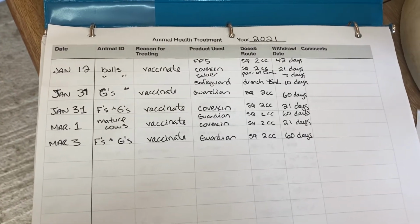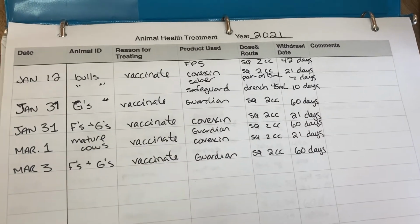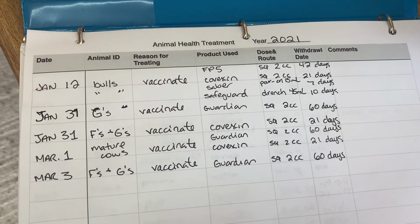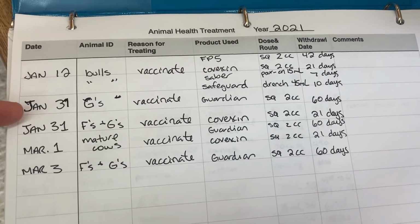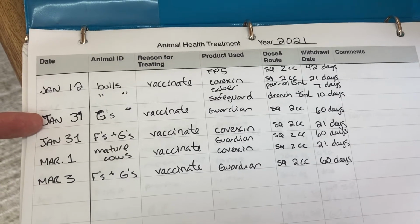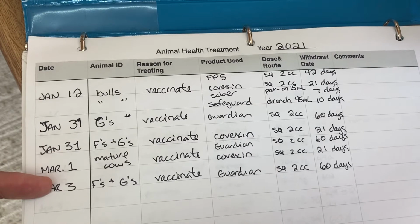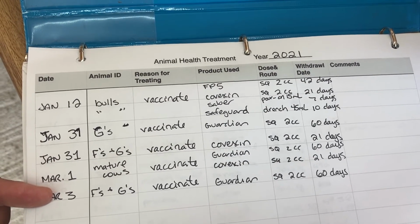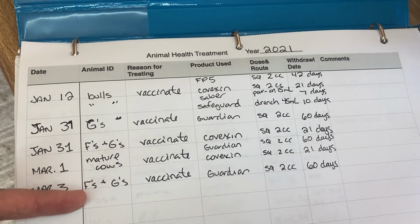So here is my book of treatments. These are animal health treatments starting in 2021, so we don't have that many yet. They're mostly just vaccinations. So you can see we've done the bulls. The G's are our first calf heifers, so they're going to be having their first calf this year. And then we did our mature cow group, and today we're doing the F's and G's again. So that's the young cows, so they're going to be having their first calves, the G's, and the F's are going to be having their second calves.